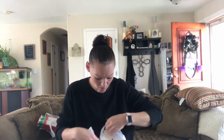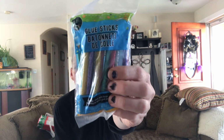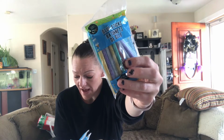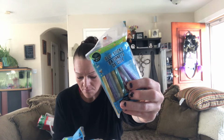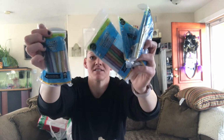So the first thing that my son had on his list was straws. He's been watching YouTube and watching different crafting ideas and stuff like that. And so straws was on his list to get. He also wanted to get the hot glue sticks in all the different colors that have the glitter in them. So there's the clear glitter, red, green, gold, purple. Maybe that's blue, I don't know. Anyways, he got like 4 packs of those.